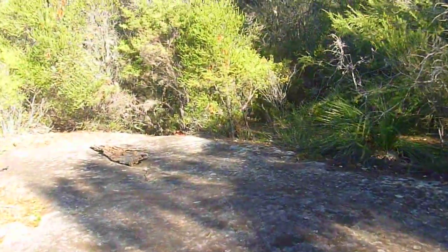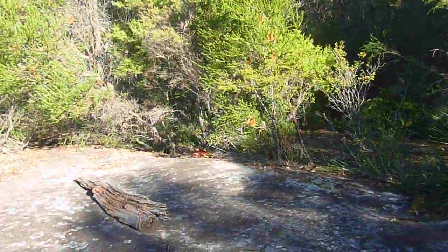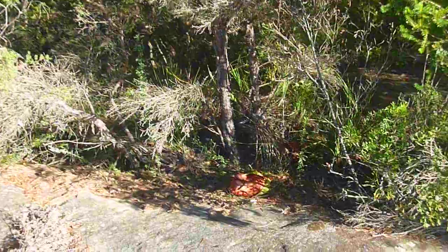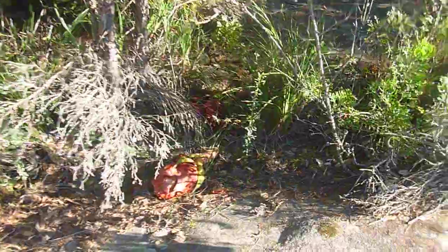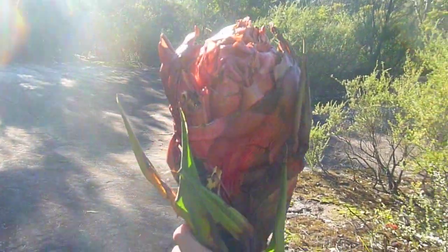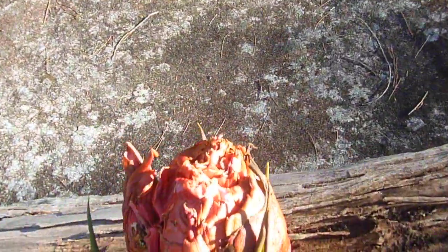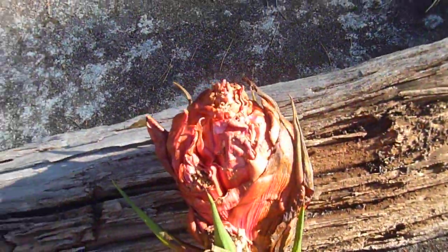One last thing over here. Probably just part of the plant. Yeah. It's the same thing that was on top of the teepee. I don't know, is that a waratah? I've got no idea. Let's leave it down here. I hope someone hasn't ripped it off.